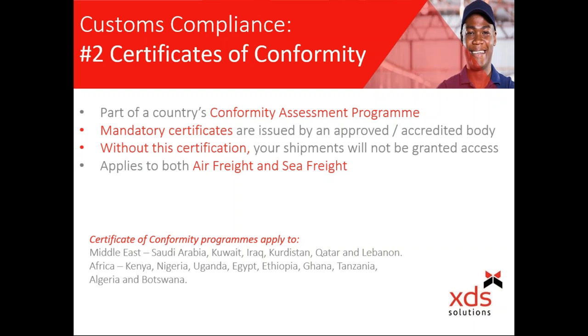Just to name a few of the conformity programs that are actually in place, in the Middle East you have Saudi Arabia, Kuwait, Iraq, Kurdistan, Qatar, and Lebanon. Africa is an expanding continent with these programs becoming more and more popular there, with countries like Kenya, Nigeria, Uganda, Egypt, Ethiopia, Ghana, Tanzania, Algeria, and Botswana.